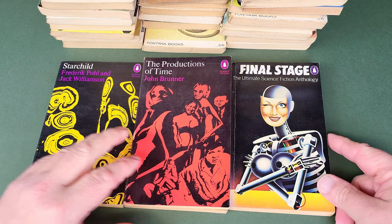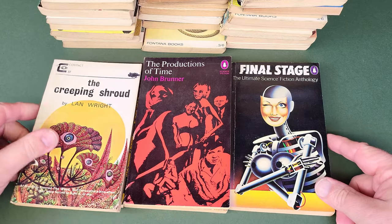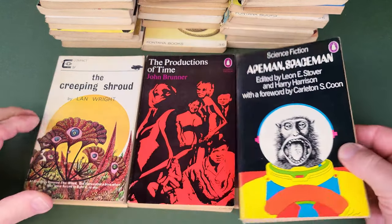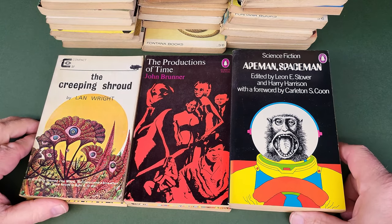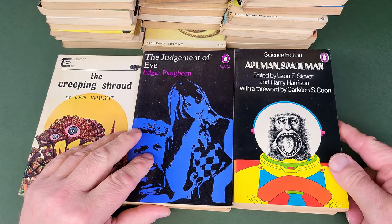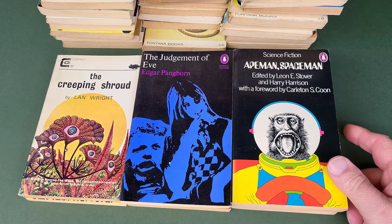They're just a bit dusty, but also, yeah, good stuff. There's that other compact that I got. First time I've seen that one. A little compilation there, Penguin science fiction. So very, very good. I might have that one already, but not to worry.